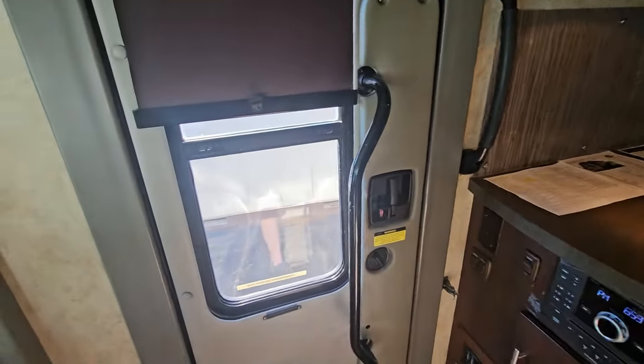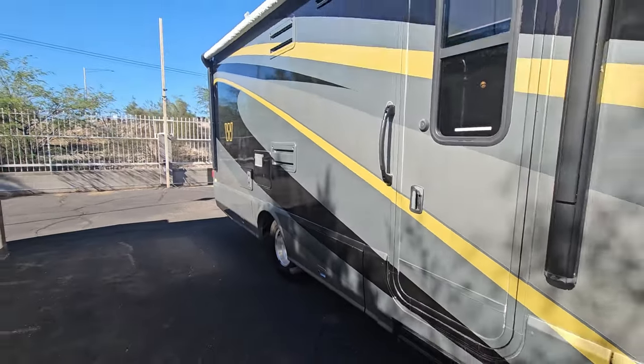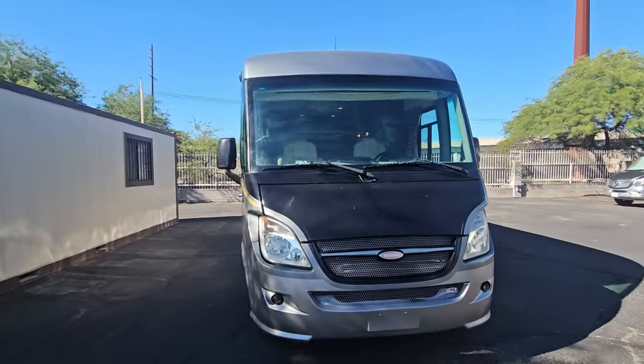All right, let's head outside, see what it looks like. So this side minus the compartment should look pretty dang similar. And then we'll show you the driver's side, which should be a big difference.